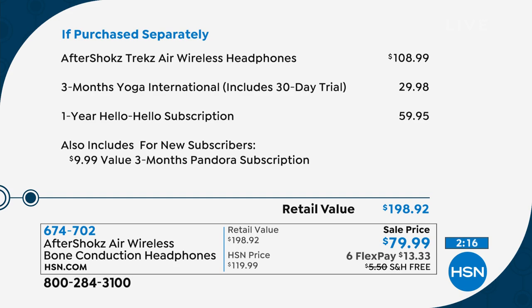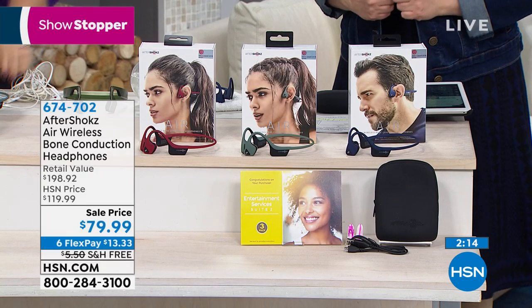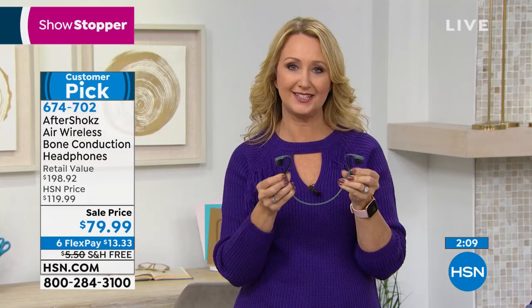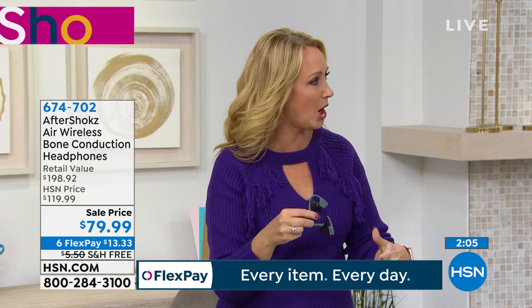I love the fact that the standby time, so your nonstop battery life here is 6 hours. Your standby time is 20 days. So can you imagine if you're just taking a phone call here and there, maybe listening to a podcast, you don't have to worry about it. You could go a week or a couple weeks before you ever have to charge these. And again, super flexible. You're getting that great neoprene case.